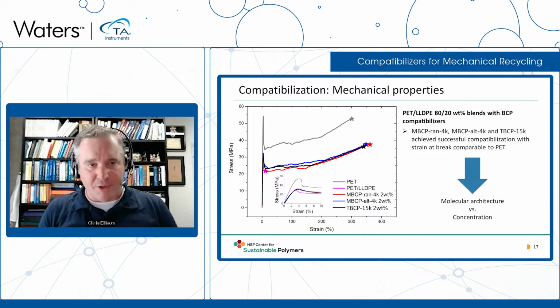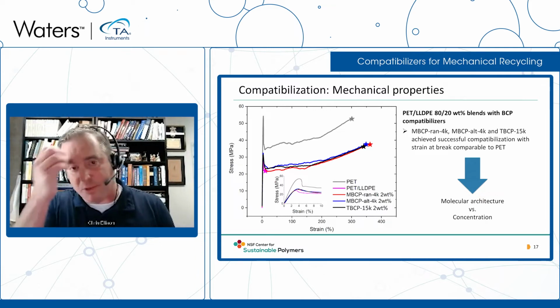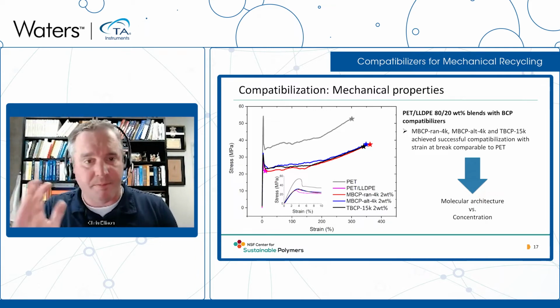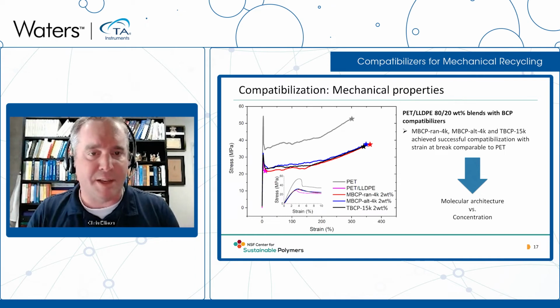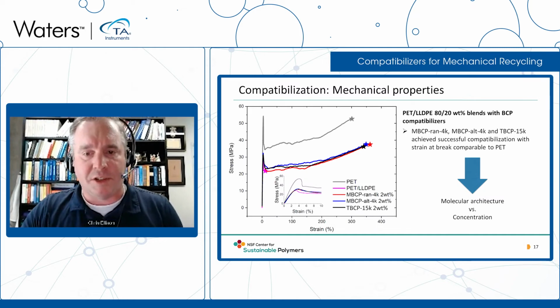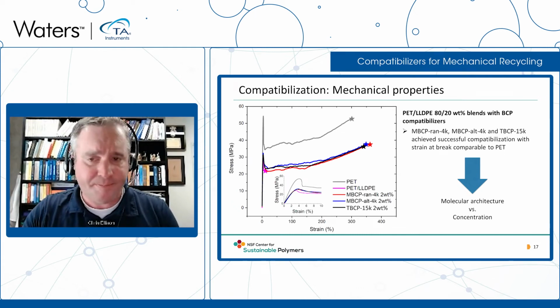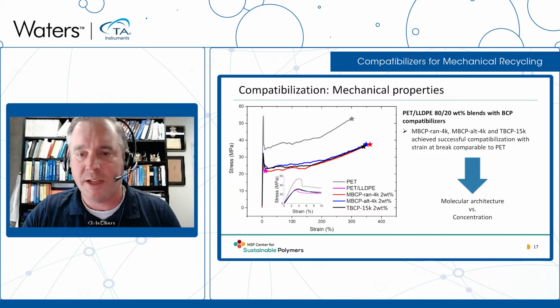Now, I'm not showing you the polyethylene homopolymer component here because its strain at break is, I think, about 1,000%. But just know that exceeding the PET homopolymer is an indicator you've effectively compatibilized. So this is just a summary of the things that I've already said. Of course, this is just at 2 weight percent, and we'd like to explore using as little as possible. The compatibilizers are expected to be more expensive than the components that they're used with.